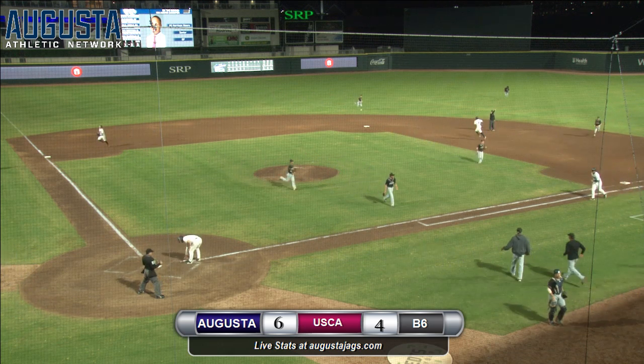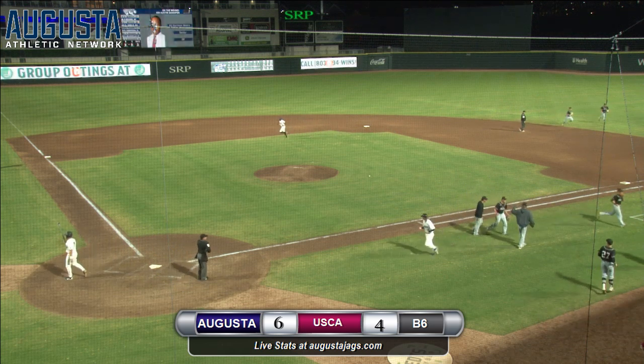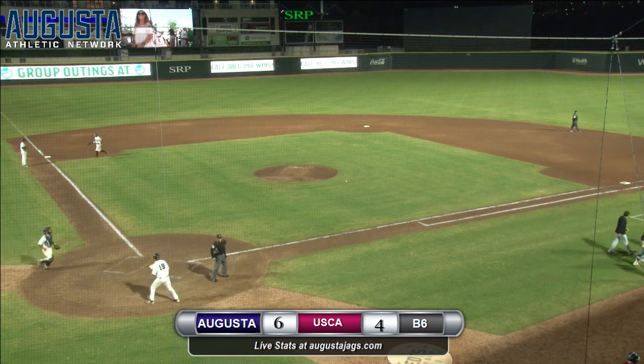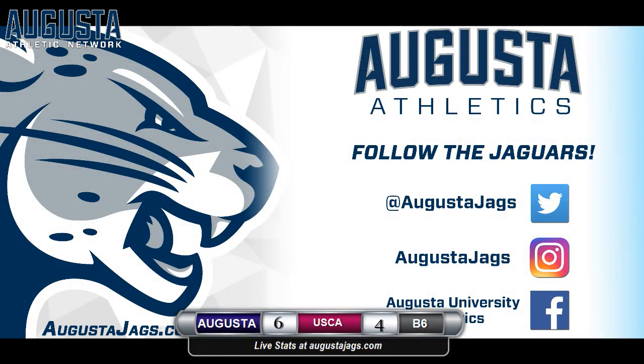And, well, Moore did everything he could there for the clutch hit. Unfortunately, it was hit right to the right fielder, and they make the catch, and Moore's robbed. And the Jaguars strand 2. We go to the 7th here at the River. We'll be back.